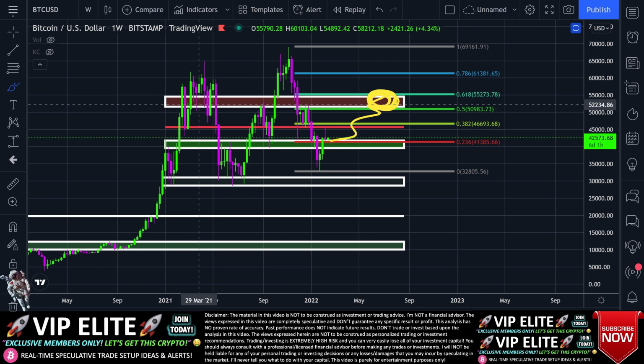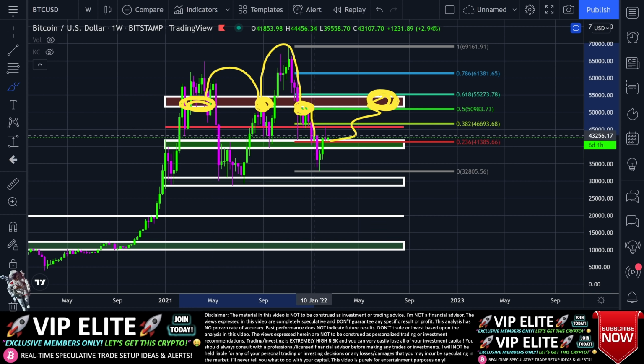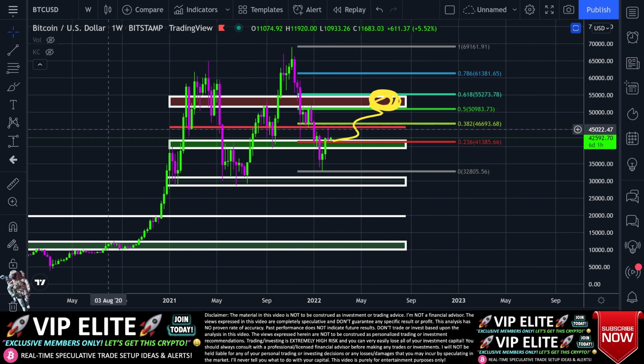Now, why is this potential resistance? Look at all of the bottom layer support here back in 2021. Then fast forward here into later 2021, it acted as resistance, okay? Then over here in later 2021, it acted as resistance once more. So if we are to test back up to this level here in early 2022, just based off past price action alone, this is a key critical area for me to be watching.